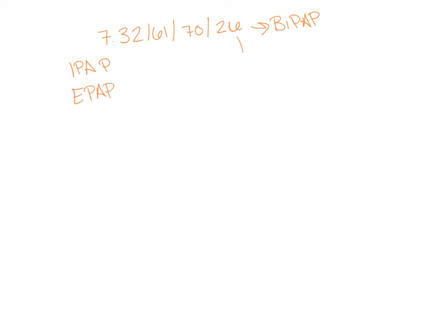Let's say their respiratory rate is 28. So you have an IPAP, let's say we want to start it at 10 and 5. And then we'll set the backup rate to 12. Because if they're not triggering a breath, then the BiPAP machine will automatically give them a breath. But as long as they're triggering it, they won't necessarily get that breath because the machine doesn't have to time one for them. So that's essentially a backup rate when the BiPAP is on.